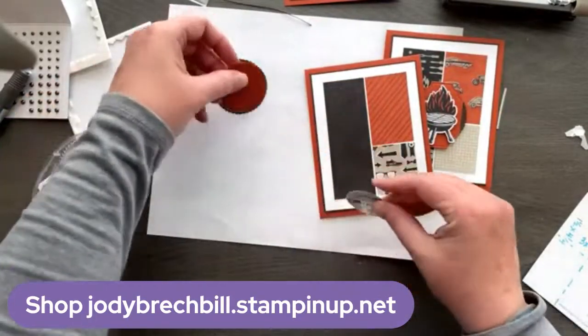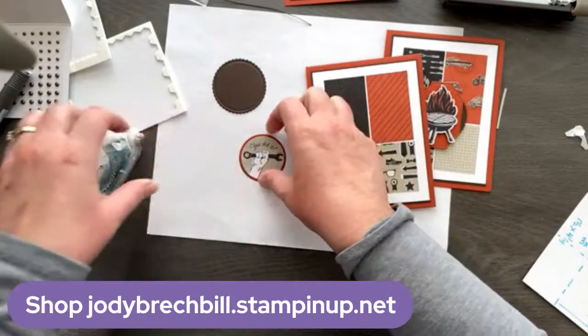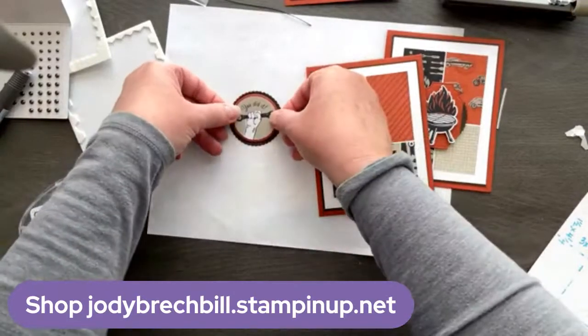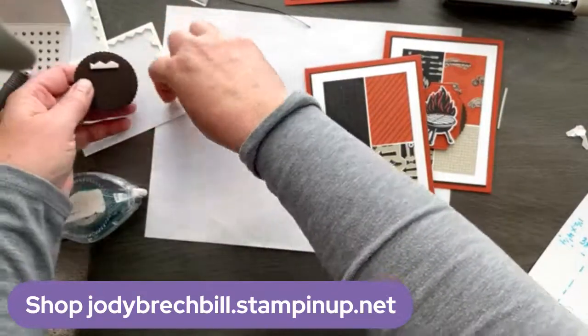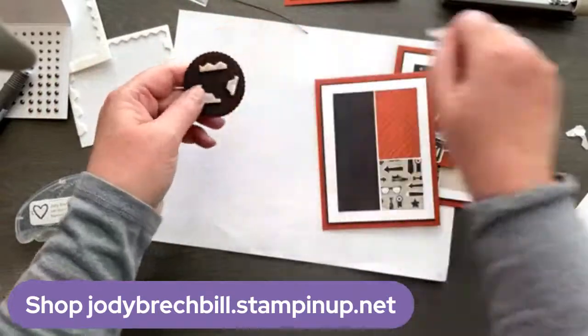So I did a circle and a scallop. I don't know if it tells you in the catalog or not how many dies or how many punch outs there are.